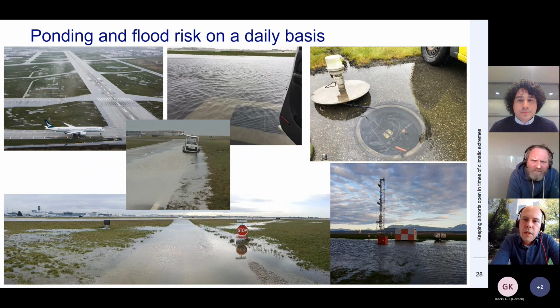And this is just some pictures. Actually, the airport is flooded, or let's say has to cope with too much water on a daily basis. So you can see landing lights continuously flooded, and it can be implied that there are always problems with electricity, power supply, and with maintenance, with keeping these assets continuously active.